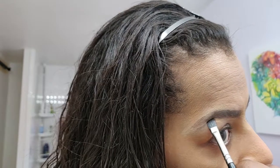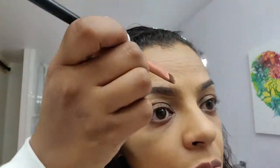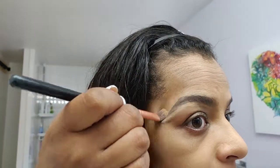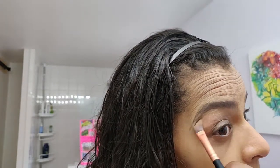Another good thing about the concealer is it really helps you get the point on the end. And this is what is going to make your eyebrows be on fleek and on point: that nice crisp point at the end of your brows. And I know that eyebrows can be really intimidating to do, especially if you're somebody who doesn't do it a lot or has never done it at all. But you guys, just like anything, it just takes practice and you will get it down.